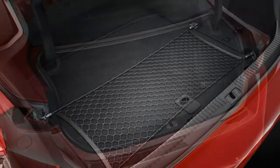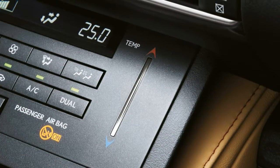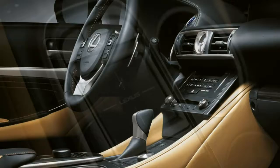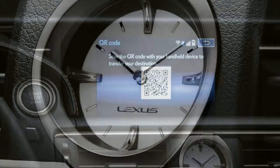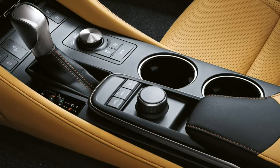Move on to the RC F, and things get more exciting visually. Just one look at the bulging bonnet, creased flanks and quad exhaust outlets is sufficient to tell you this car has enough attitude to go toe-to-toe with the BMW M4 and Audi RS5, even if Lexus only sells around 200 of the RC F in the UK annually.